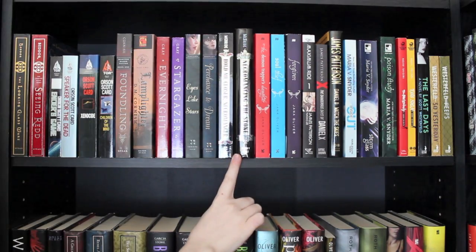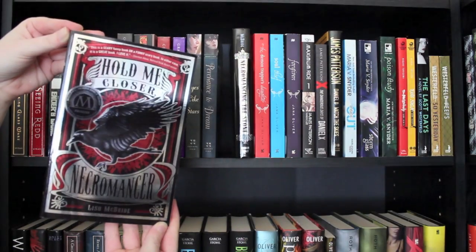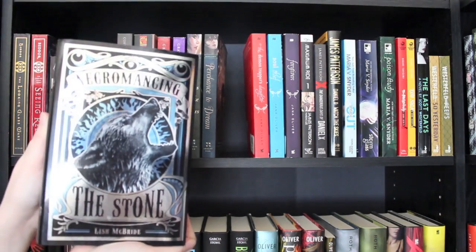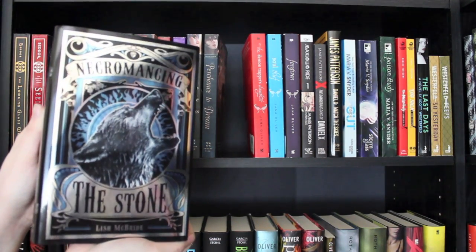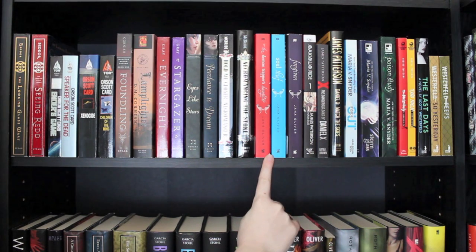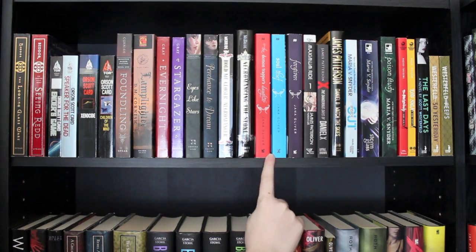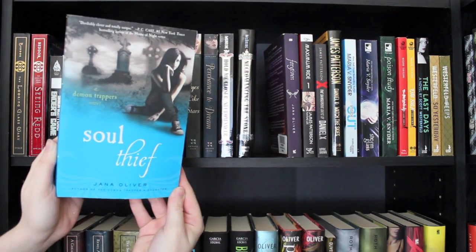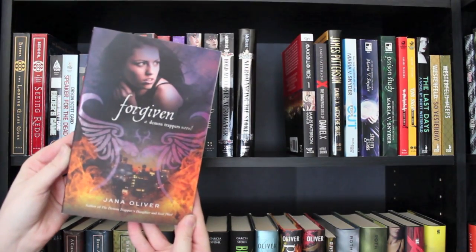Next, I have 2 really shiny books. Hold Me Closer, Necromancer by Lish McBride, and the sequel, which is almost so shiny you can't read it, Necromancing the Stone. Next, I have the first 3 books in the Demon Trapper series. I know the 4th book is out. I'm not sure if that's the final book or not, but I have The Demon Trapper's Daughter, Book 1, Soul Thief, Book 2, and Forgiven, Book 3.